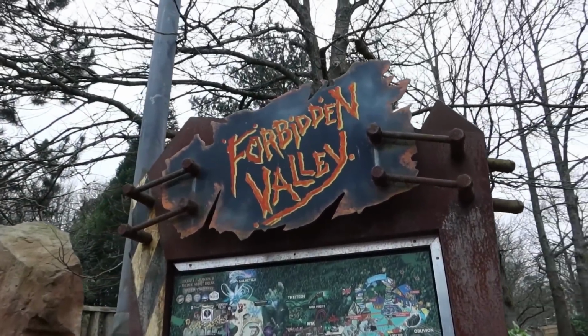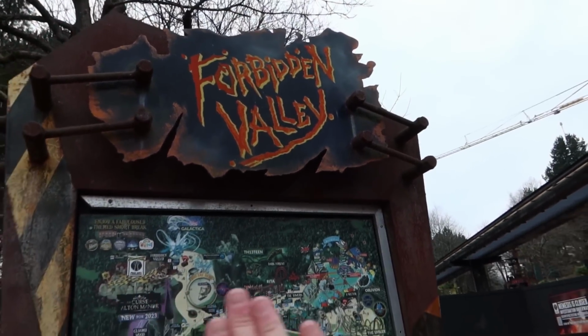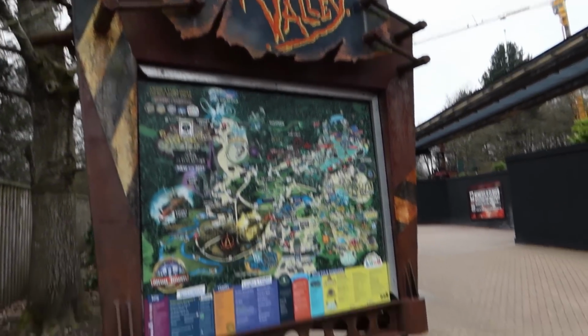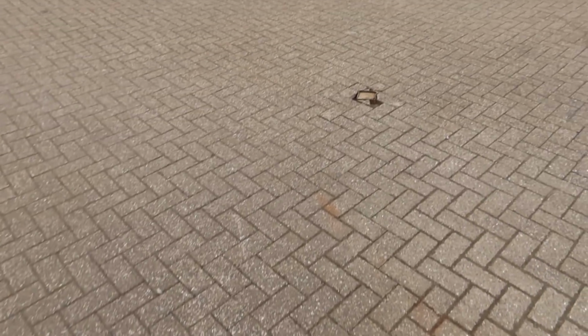On another note, I do love the old school Forbidden Valley logo and this sign here. Yeah, the fence came across here at the start of the season, and you can actually see where the supports were for the fence just down here. Yeah, that's all been taken away.